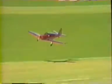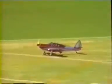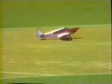Not many civilian planes other than aerobatic types will do a 4-point roll, and the Globe Swift is capable, as you can see, of doing just about anything. Now, while this is a 3rd round competition, that may have cost a couple of points right there, by the way. 4th round competition is right here.